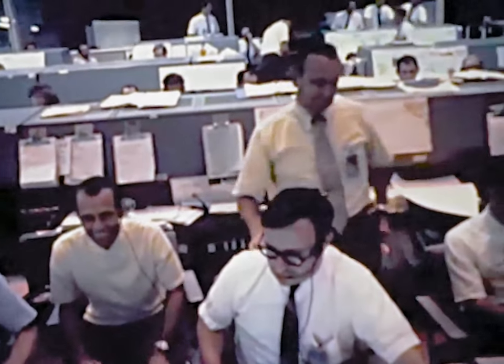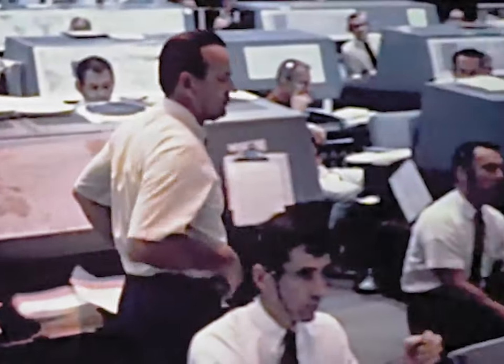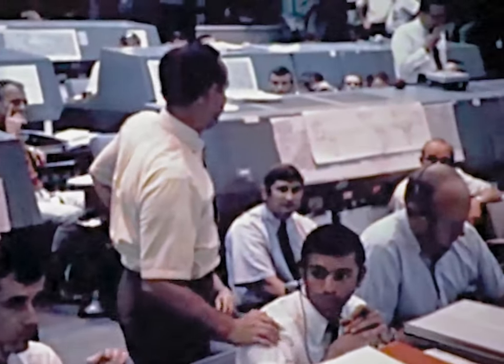Thank you. The sigh of relief around the world almost reached Tranquility Base. At approximately 7 hours after touchdown, Armstrong emerged from the lunar module and climbed down the ladder.